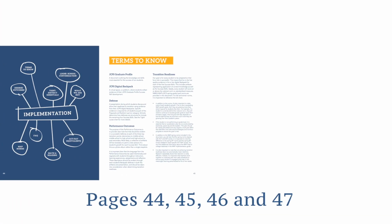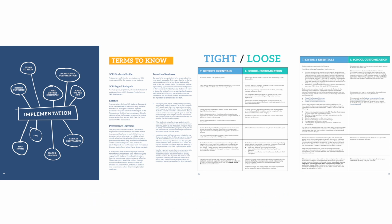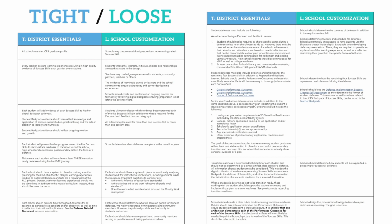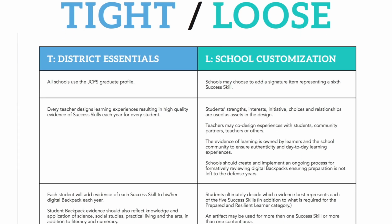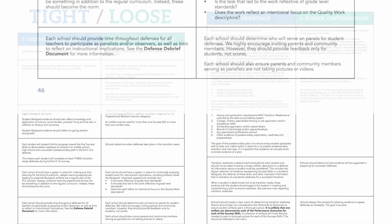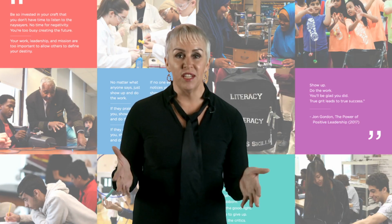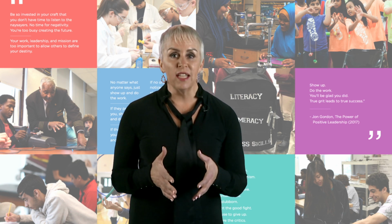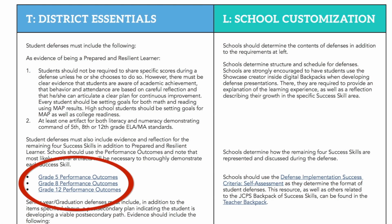On pages 44, 45, 46, and 47, you'll find a glossary of essential backpack terms such as transition readiness and acceleration plans, as well as a list of what we call tight and loose components. Tight components, or district essentials, are those aspects of the backpack that should be consistent from school to school. Loose components, or school customization items, are those aspects of the backpack work in which schools have choices. It is really important that everyone take time to review this tight-loose section carefully. Throughout the digital version of the new normal, you will also find links that will take you to helpful resources. One of those is a link to our new performance outcomes found on page 47.